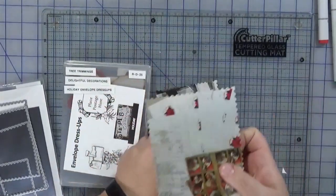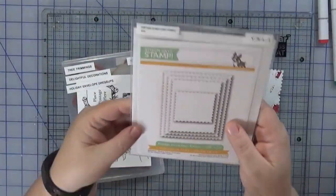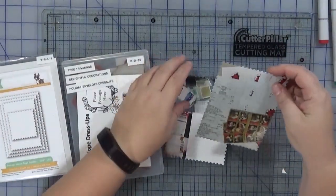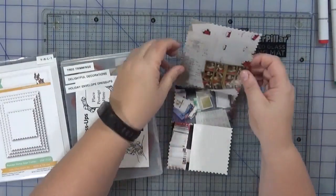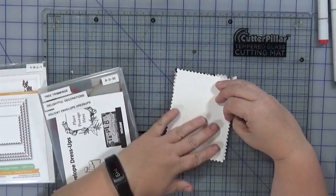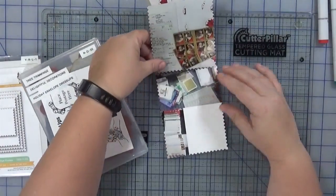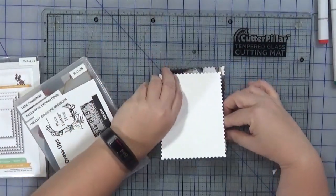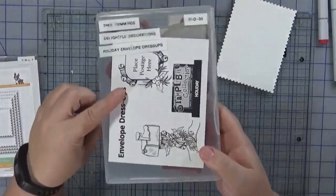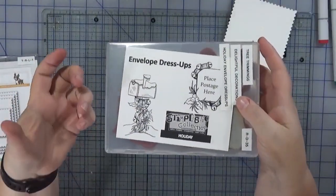Now you can see that I cut these out with the postage die. It's this one here from Simon Says Stamp. And what I would like to do is adhere this to a flap. So on the front here, I would have a stamp that would look like a postage stamp so that when you open it up, you can see both of these pictures. That's the plan anyways.